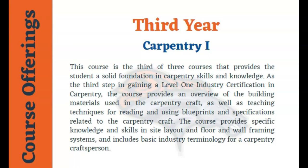And like I said, you're going to look at floor and wall framing, and we're also going to go over a lot of the basic industry terminology that's used for carpentry. So that's kind of the overview of the 3 classes that you're going to have if you are going to take the construction and carpentry pathway.